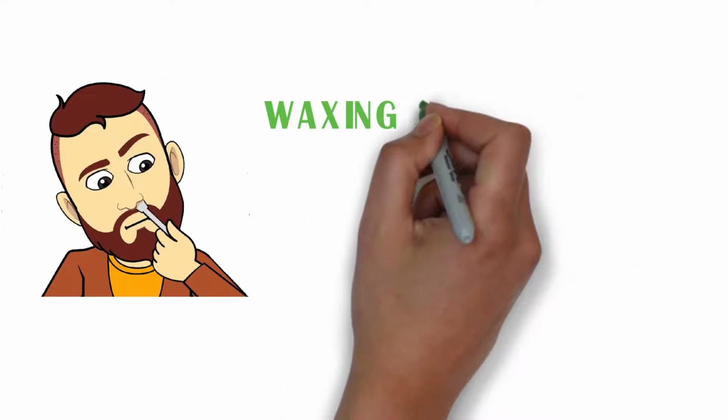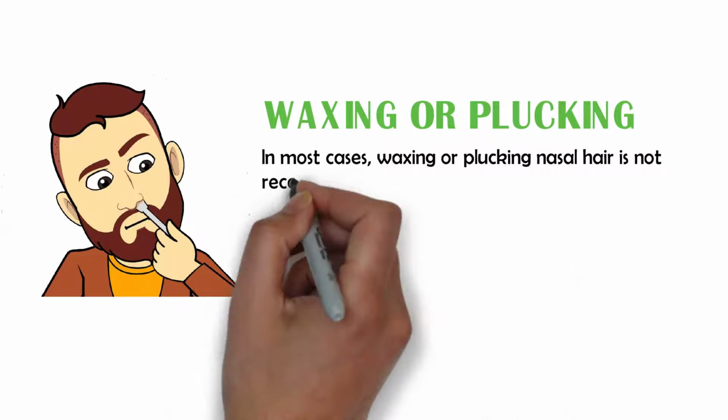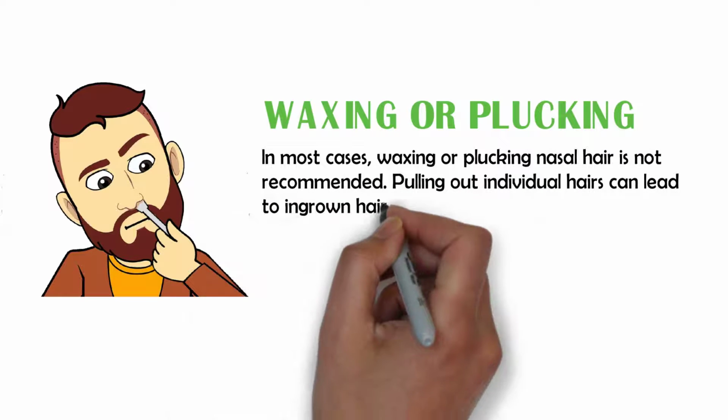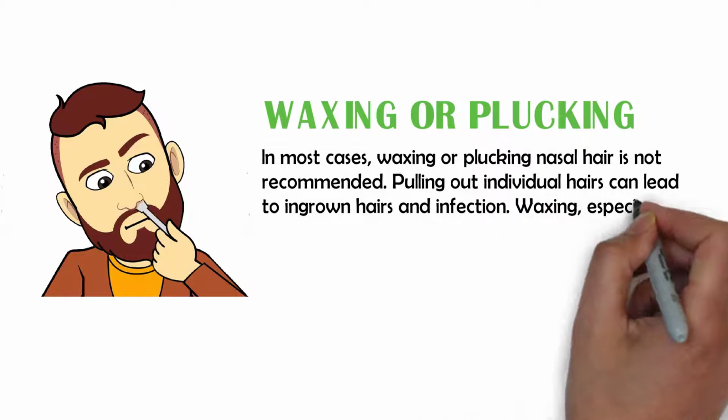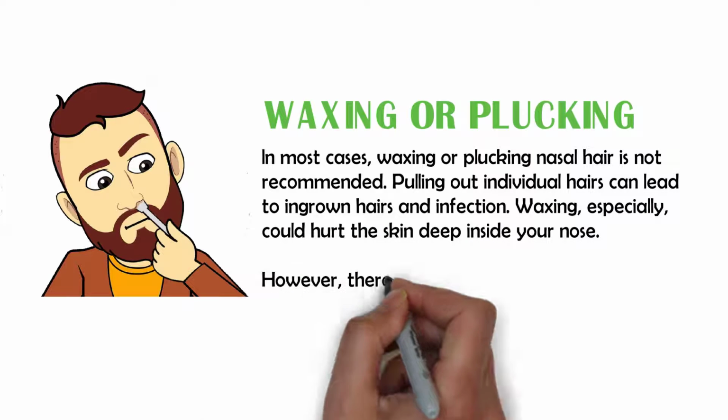2. Waxing or plucking. In most cases, waxing or plucking nasal hair is not recommended. Pulling out individual hairs can lead to ingrown hairs and infection. Waxing, especially, could hurt the skin deep inside your nose.